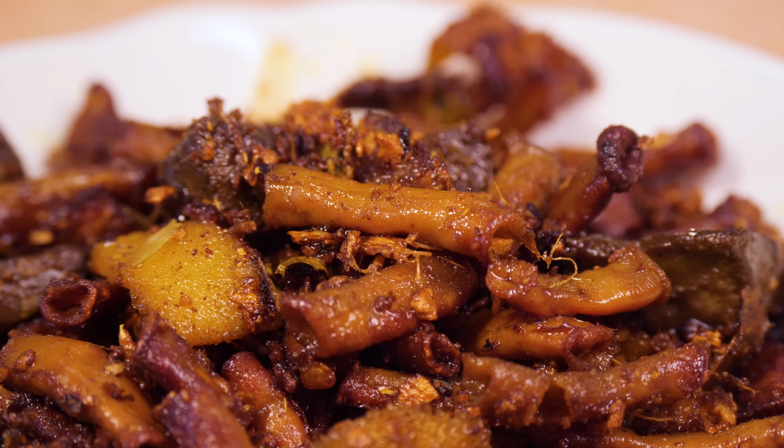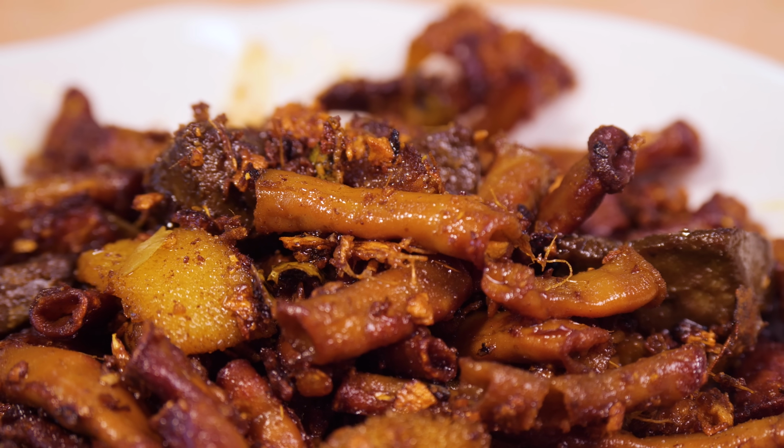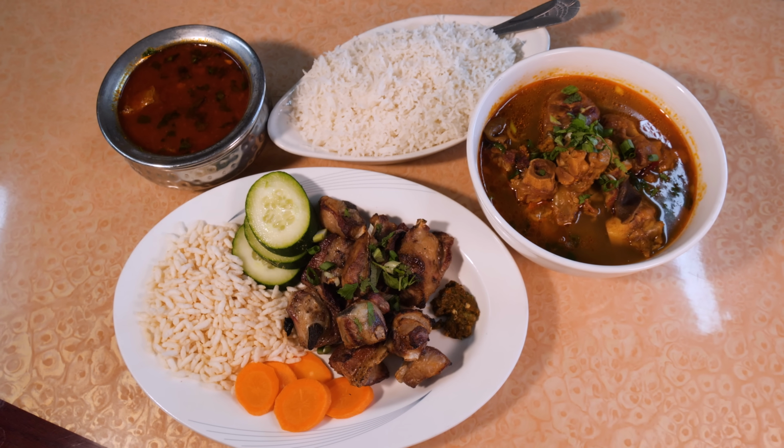There's great texture coming from the intestine, so it's a little chewy for people in the US. They had calamari that wasn't too over fried, that was a little more thick. It's like the calamari of the goat. This is the soup right here. I should also say this is not sold at the restaurant.